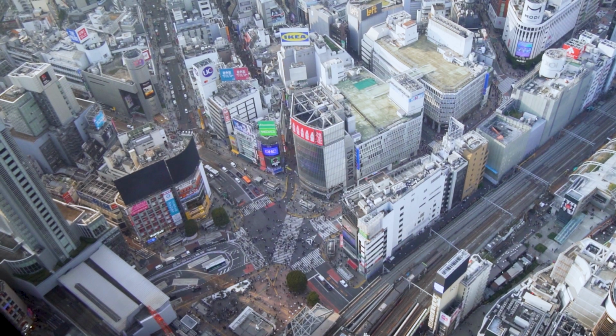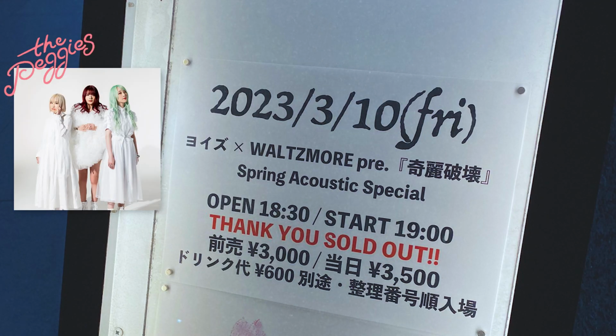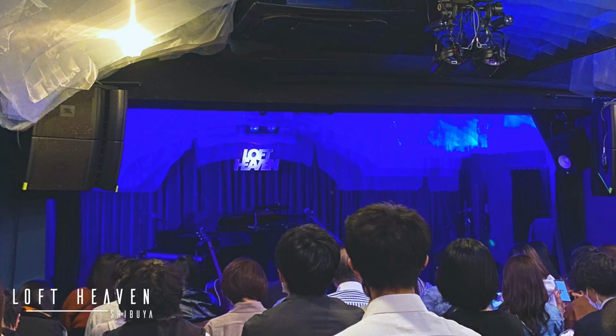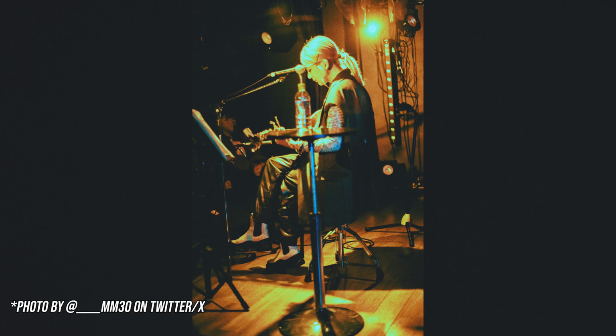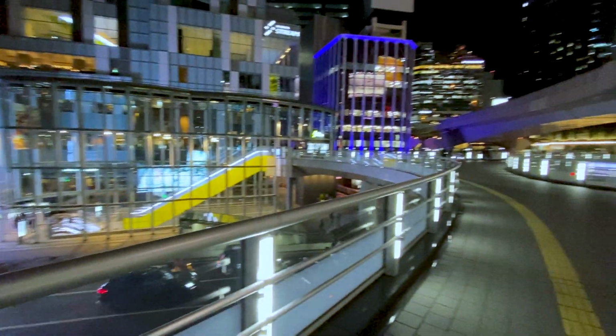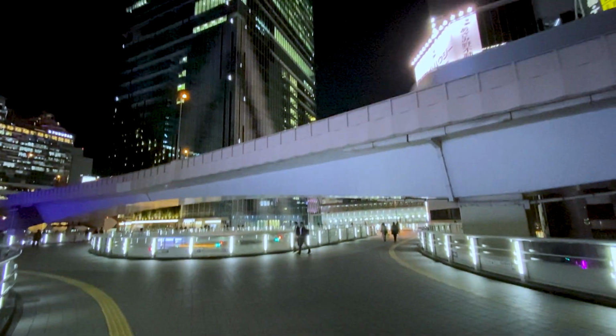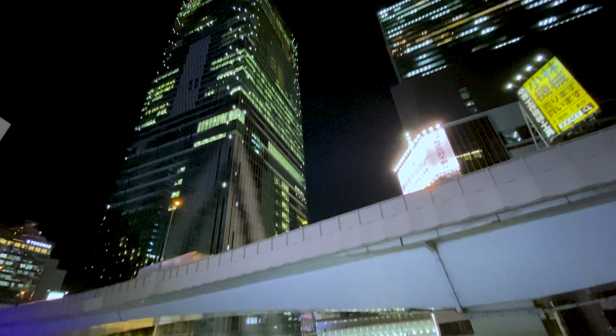As for the concert itself, it was an acoustic show in a place called Loft Heaven. I love the Peggies. They're a Japanese rock band currently on hiatus, and Yuuho, the vocalist guitarist of the Peggies, was opening the show. Again, no pics, but I snuck a pic of the interior before it started. She was incredible, and hearing acoustic versions of some of the Peggies songs was absolutely awesome. There was a bunch of sniffling in the audience for sure. Not by me though, I swear. Yeah, it was a great way to close out this Tokyo portion of the trip.